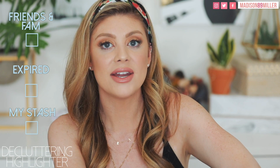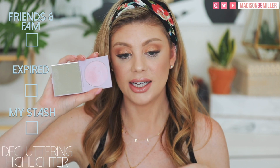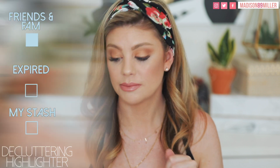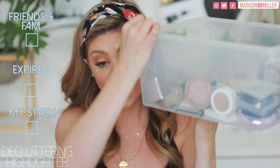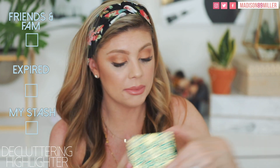All right, so we have another ColorPop one from the My Little Pony collection. And again, it's just a shade that I'm not going to use, so that's gonna go to family and friends. All right, you guys, we're slowly getting down there. Slowly.